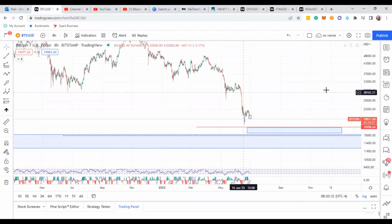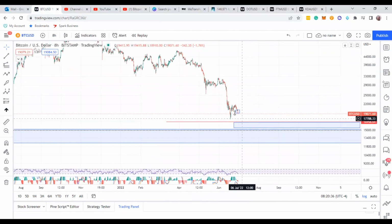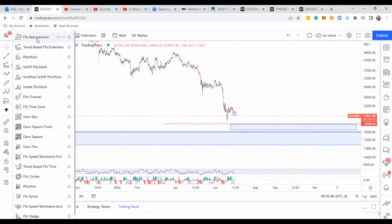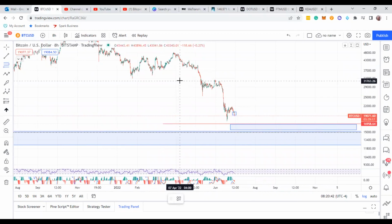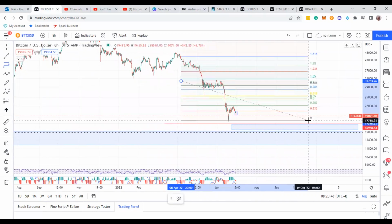So let's go back to Bitcoin. Give you guys a deal here. Here's my targets, and it's right there. So if we take a look, let's do a retrace on this leg. This is the whole third leg. I'm going from the top of the third wave to the bottom, and it's looking like it's using Fibonacci.